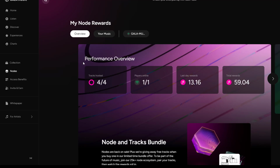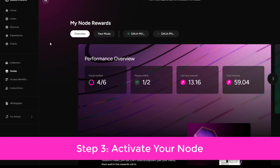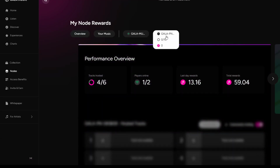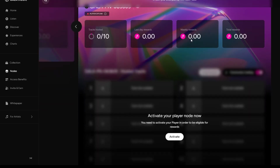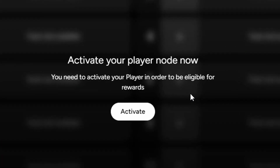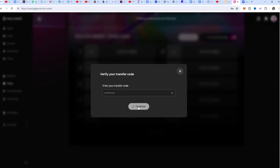So we've got our node, so let's come back over to nodes, and I think we then need to activate it. Okay, yeah, so we've just gone back to nodes, and I've got my main node there already, and I've got my new node here. It says activate your player node now. So this is the jukebox. Let's click on activate. Again, we need to pop in the transfer code, click continue.